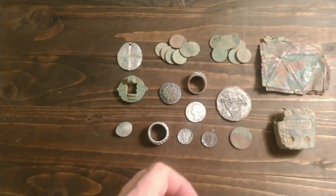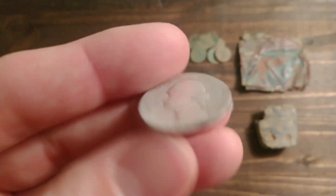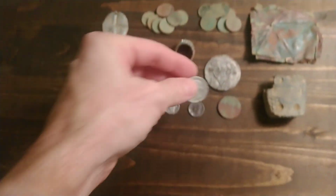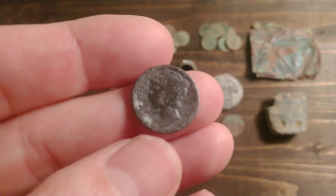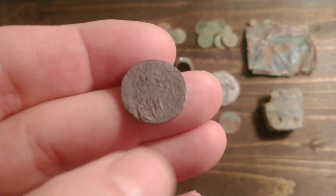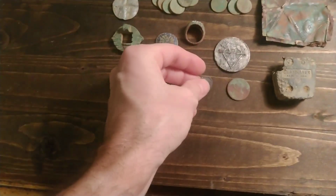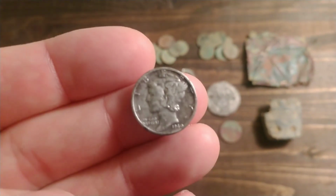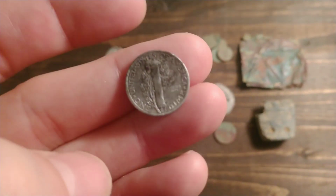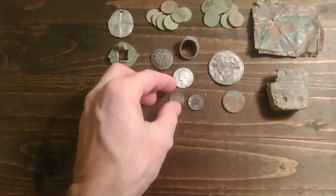Let's see. Got the three silver coins, 1941 Washington, S mint on the back. Pretty worn. This was the very rough Mercury dime. It's a 1917, but man, it is rough. Pretty sure that went through a fire. It didn't clean up at all. And then I think this was a 1940 Mercury dime, Winged Liberty dime. No mint mark on that one. So three silver coins. Can't complain.